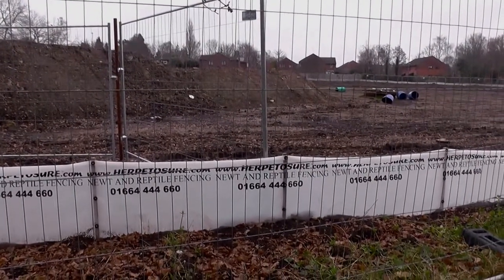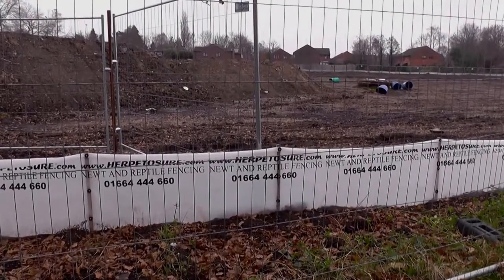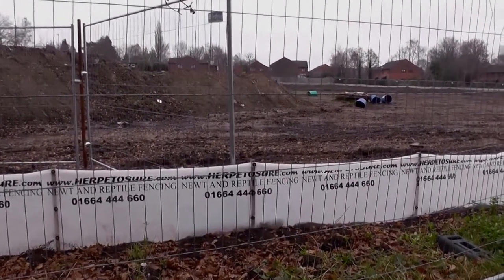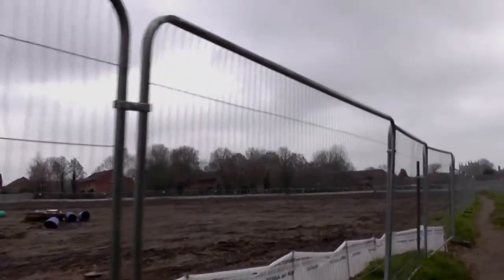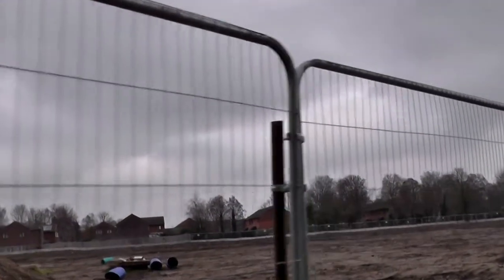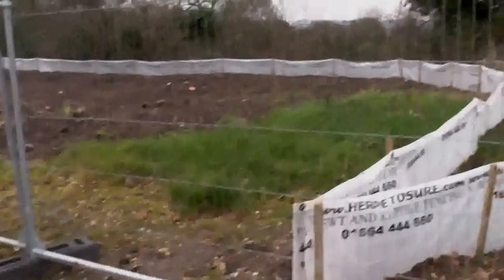Oh, I've only just noticed this fencing. It just shows that I'm not that observant, am I? Herpetoshork.com, newt and reptile fencing. So this is all around the site, presumably to stop newts and reptiles getting into the site and then being killed, because everything that's probably in there at the moment has already been squashed. Don't know how they would possibly get them all out. And here's a little thing they've put in across the path here to stop newts and reptiles, like a cattle grid for newts and reptiles. It's amazing. Glad I've noticed this.